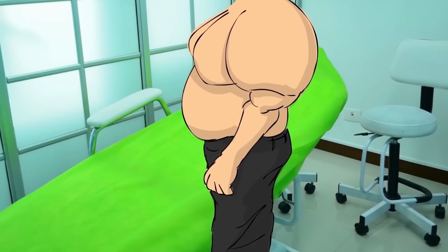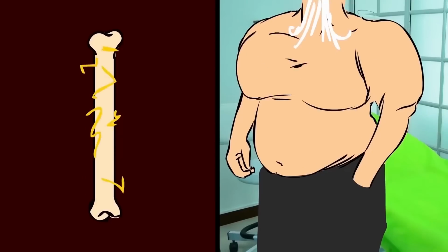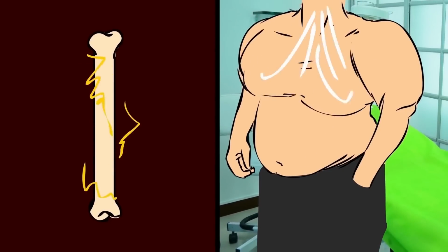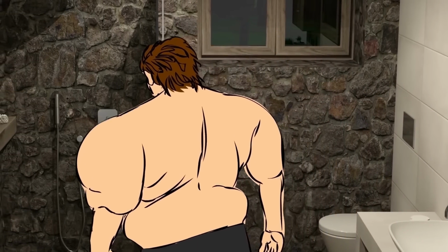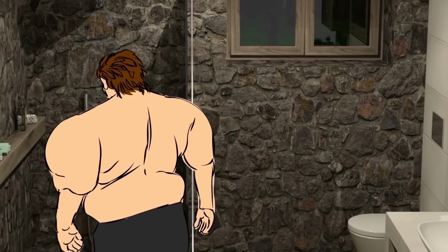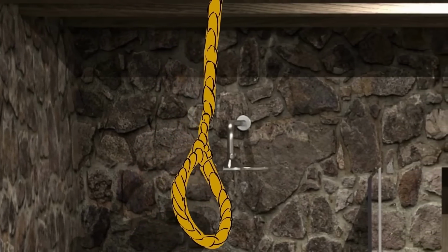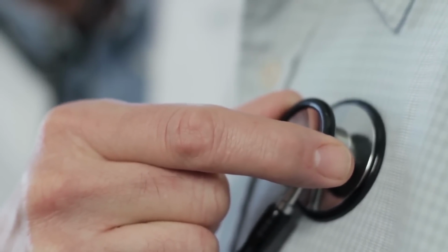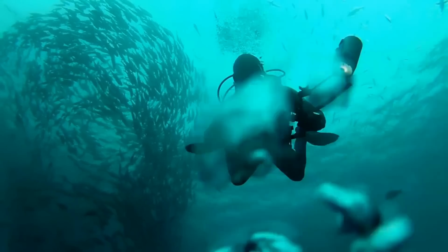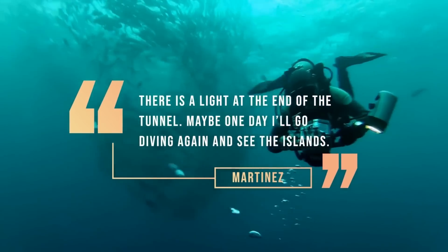Photos taken 4 years after the accident show that the damage to Martinez's body is unfortunately permanent. He says his bones ache and his chest hisses when he breathes. He remained holed up at home for a long time after, unable to afford proper medical treatment and feeling too embarrassed about how he looked to leave. At one point, Martinez even became suicidal. Thankfully, an underwater medicine specialist heard about the man's case, examined him, and volunteered to provide the necessary treatments to start the long road to recovery. Martinez said, "There is a light at the end of the tunnel. Maybe one day I'll go diving again and see the islands."